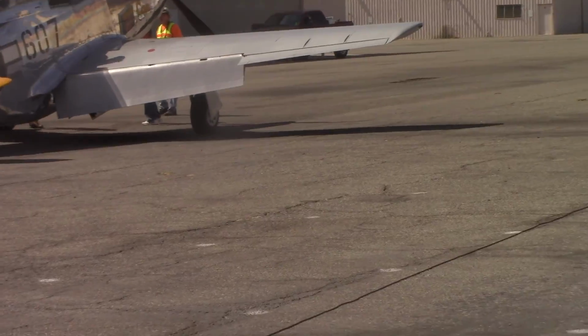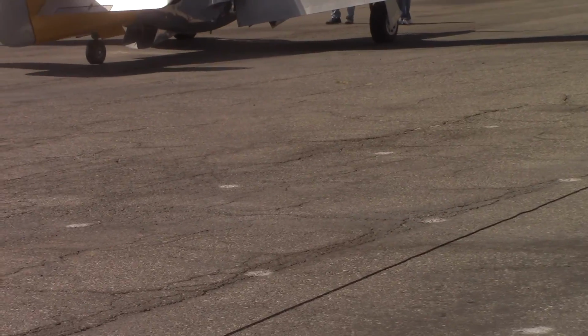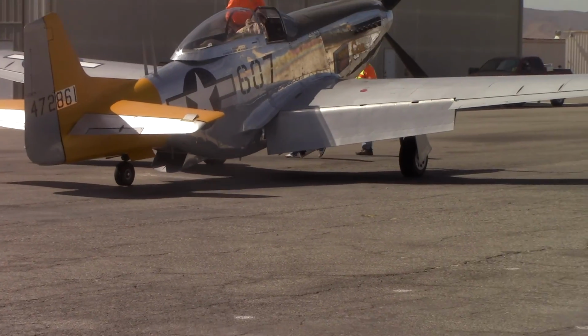Okay, they're getting on his seatbelt right now to power up the engine on that aircraft. Here we go, guys. In 1 second, they should be ready to go. They're just getting set up right now.